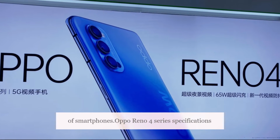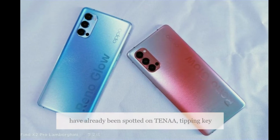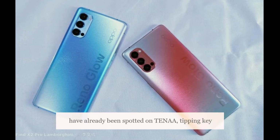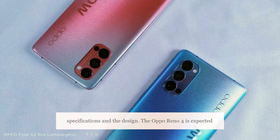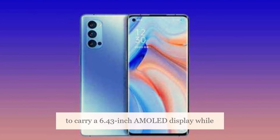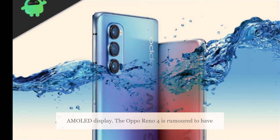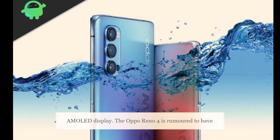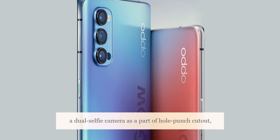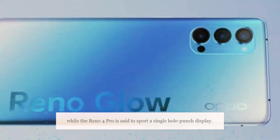Oppo Reno 4 series specifications expected. Both the smartphones have already been spotted on Antutu, tipping key specifications and the design. The Oppo Reno 4 is expected to carry a 6.43-inch AMOLED display while the Reno 4 Pro is tipped to pack a 6.55-inch AMOLED display. The Oppo Reno 4 is rumored to have a dual selfie camera as a part of a hole punch cutout, while the Reno 4 Pro is said to sport a single hole punch display.